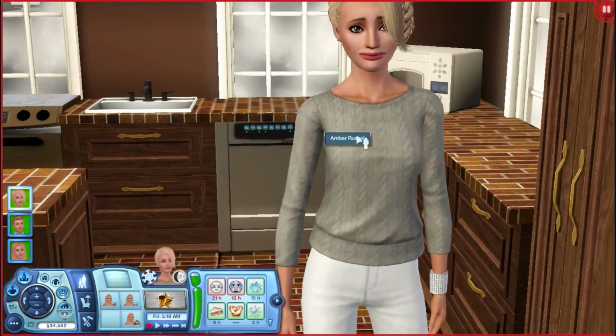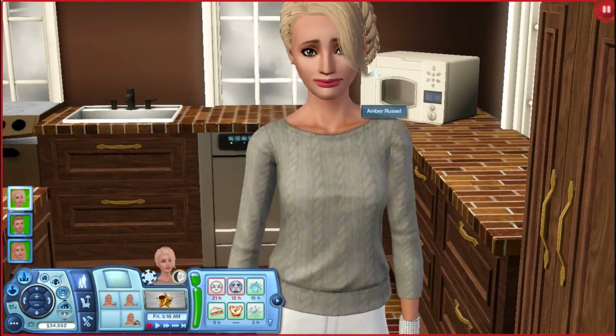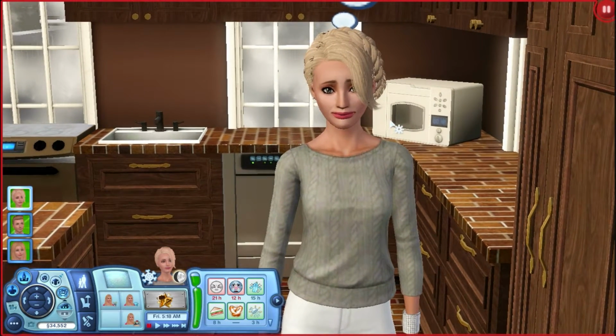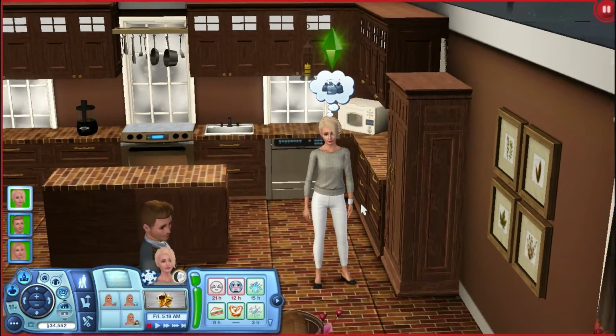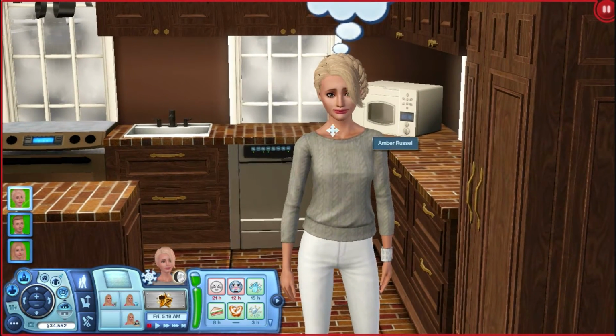Her name is Amber Russell. Her maiden name was actually Amber Rose until she got married. So she's actually gorgeous. She was even prettier as a young adult, but you age, so she definitely looks a little bit older. But I love her outfit. I've changed her outfit for every single season. So this was her fall and winter attire.